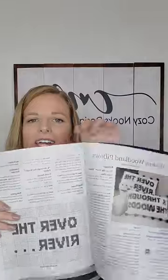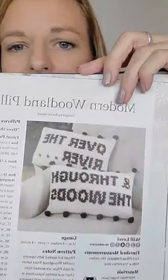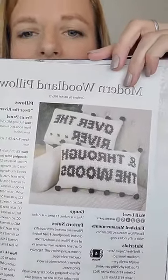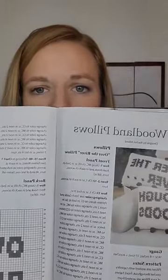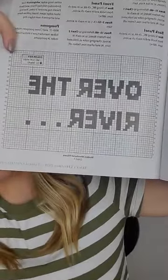Okay, so let me pull up the pattern here so you can see. This is inside the Annie's Christmas 2020 edition. Inside the magazine here, you can see the modern woodland pillows right here, over the river and through the woods. And then in the magazine it talks about different tips of how to do tapestry crochet, and then it also includes the chart, which in my opinion is the most important part of the pattern. It has a little bit of text in it, but you can make the pillows just from looking at the chart. And to be honest, I think it's easier just to look at the chart and not look at all the words, because the words can be kind of hard to follow.